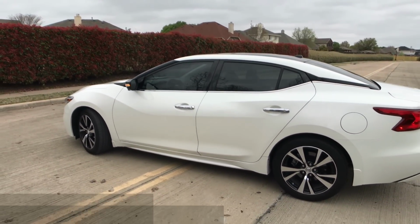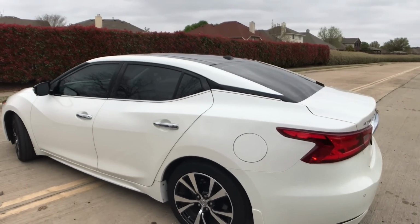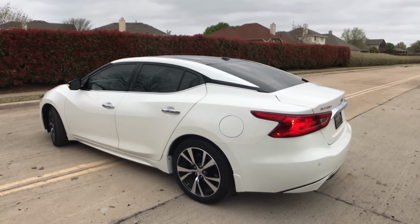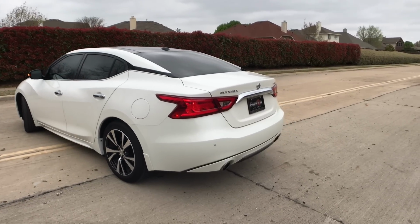So what do you guys think of this design? This is definitely a more aggressive design, but I think it works, and I think it does really good on this car, especially how this white car has the black accent pieces back here and in the front. It also has a floating pillar design that's a little bit of a fastback look, makes it a little bit sportier, almost coupe-like as well.